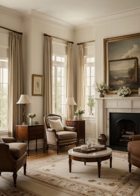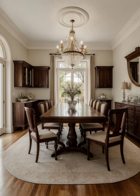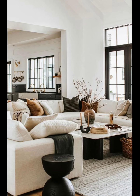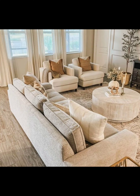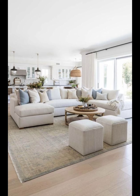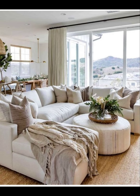Lighting plays a big role in making a traditional living room feel just right. You want it to be cozy and inviting. So here is what you can do. First, mix different types of lights. Use overhead lights like ceiling fixtures for overall brightness. Then add table lamps and floor lamps for softer, more intimate lighting. These layers of lights make the room feel warm and welcoming.